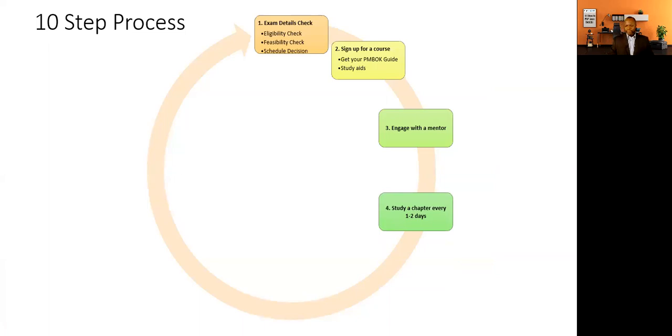Step 4, study a chapter every 1 to 2 days. You might get done in a day with a chapter, you might get done in 2 days. Step 5, take quizzes daily. You want to keep that mind sharp. You want to keep that content flowing. You don't want stagnation. You want to keep going. And before you know it, the ideas, the tenets of the PMBOK guide, the mindset behind the exam will all come together for you. Step 6, on completion of that course, take a mock exam of 200 questions.